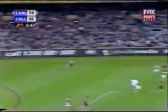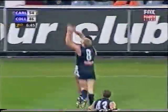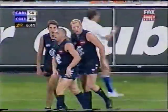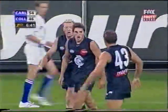Goes for distance around the outer side. Whitnell with a chance on this ball. Just fits away from Wakeland. Out of bounds. It'll be tossed in. And the appetite is growing. You can sense it. Lance Whitnell, 9 possessions.